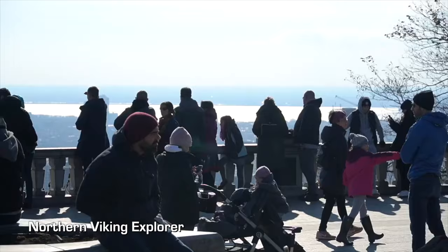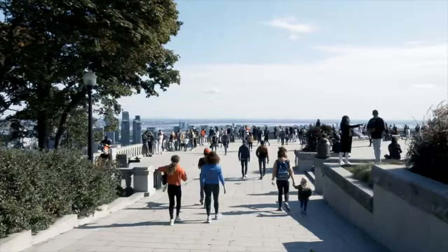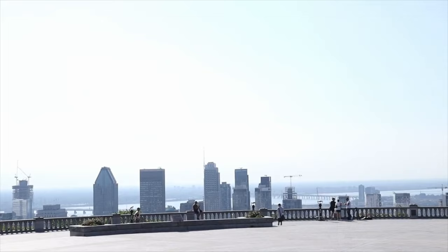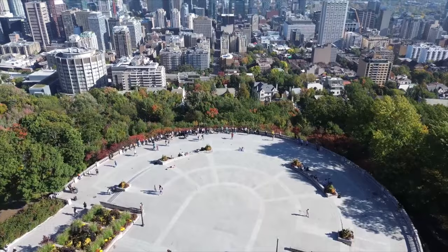of French Canada. So we couldn't see any of the views while we were hiking up here, but once you get onto this path, it opens up and you can see all of Montreal, all the way to the St.